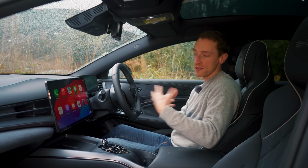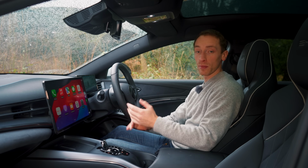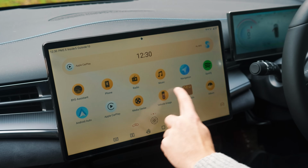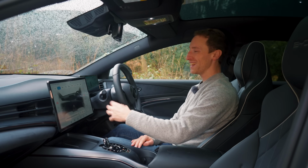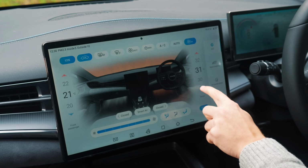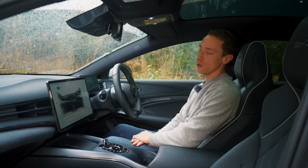So for someone like me who uses Apple CarPlay every minute of every car journey, I'd never be able to use the portrait layout. But the screen itself is reasonably good. It's bright, it looks quite nice. It's not the quickest in its response time, but it's still fairly good by infotainment system standards. And yes, it is a shame that the climate controls are on the touchscreen. There are no separate physical controls for them, but at least this screen is massive and all these icons are reasonably easy to hit while you're driving.